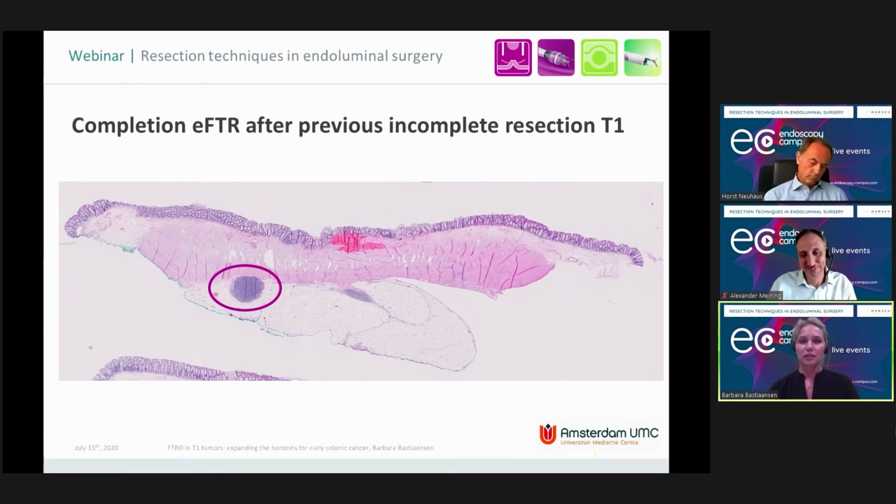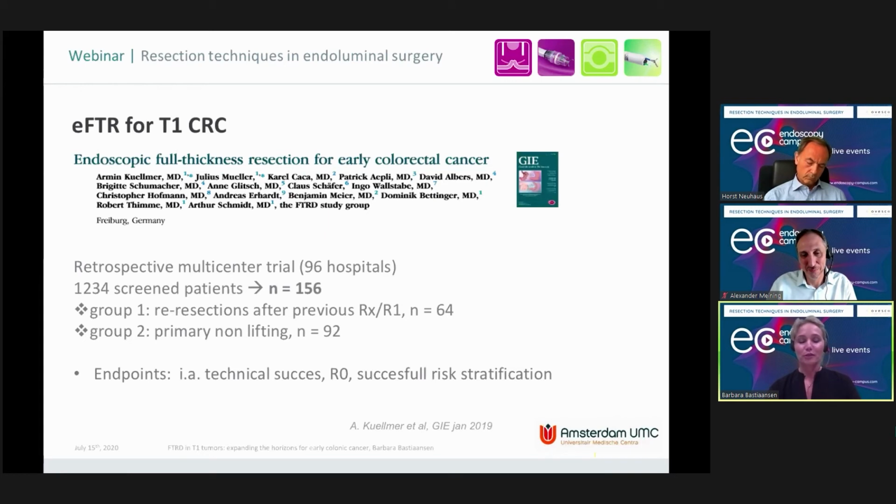And I must say that in all the cases I did, I only found a lymph node only once. But we were very enthusiastic about this, and also our pathologist. So the first important report on endoscopic full thickness resection for T1 colorectal cancers were from our German colleagues from the FTRD study group. They looked in their registry and found 156 T1 related cases, and analyzed them in retrospect, dividing them in two groups. The first group was the re-resection of scars after previous incomplete resection, 64 cases, and 92 cases of primary non-lifting lesions that turn out to be cancer at histopathology.